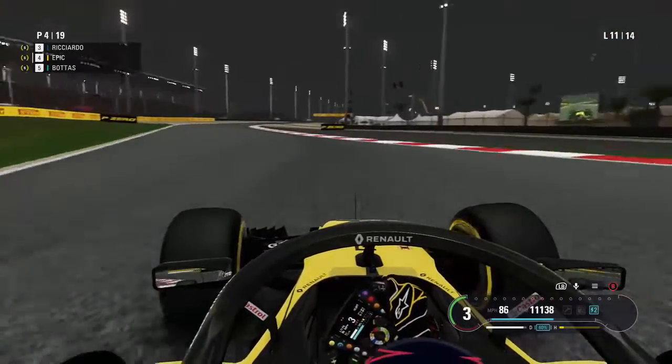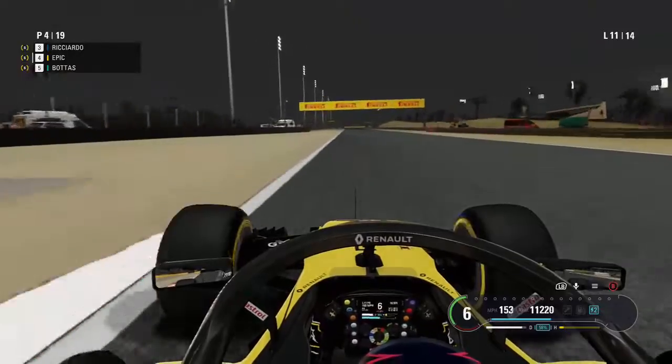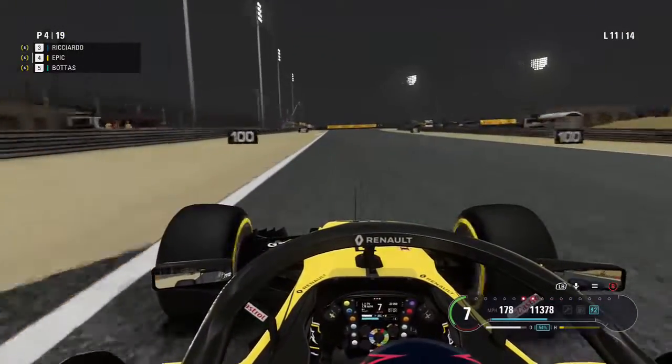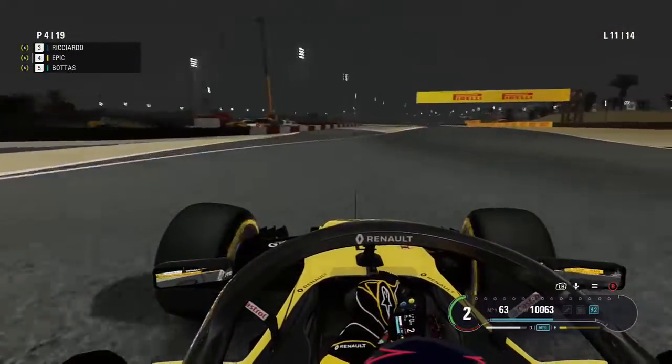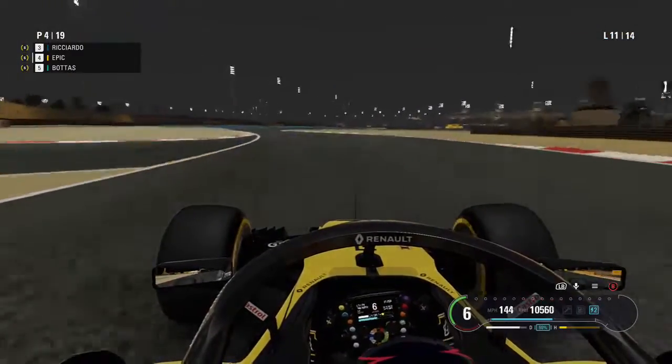I'll probably be sticking with the Renault Sport team for the second season, and possibly if I do a third season of career mode, I'll possibly have a change of team, probably go up higher in the paddock to a better team which can win races and win championships week on week.